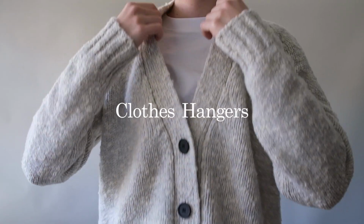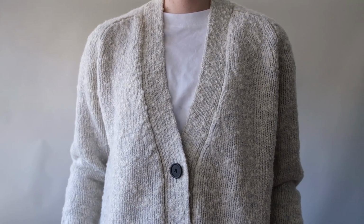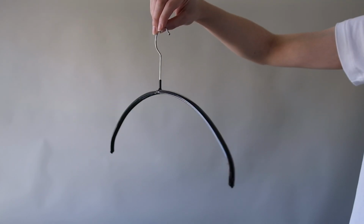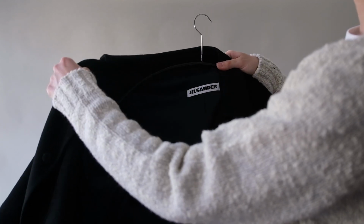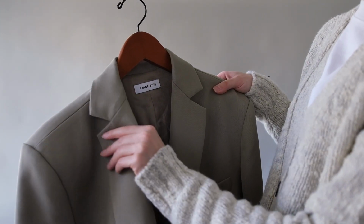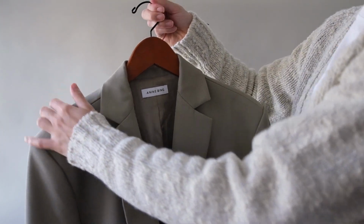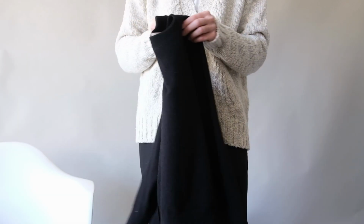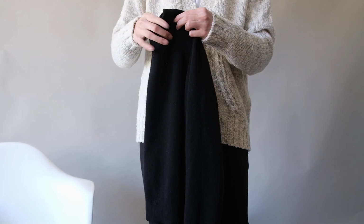For ways in which to keep your favorite tops from becoming misshapen in your closet, there are a few ways in which you can keep this from happening. For instance, MAWA makes these rounded hangers that help to keep your sleeves smooth. Wooden hangers are also helpful to keep your structured suits presentable, and cedar wood prevents moths as well. If you have knits, folding them is a great way to help them retain their shape.